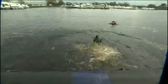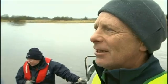It was a night dive, and I was on a rope. We dropped down, went down river. About 20 minutes into the dive, I came across an item. I didn't know what it was. Absolutely astonishing, because this part of the Shannon is not really recognised as anything like finds or anything like that.